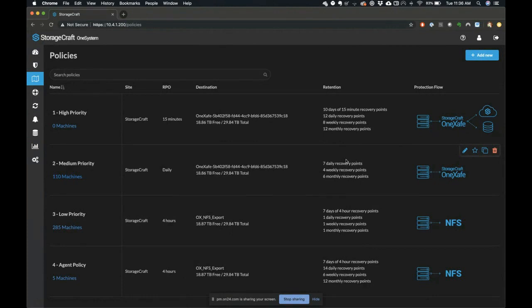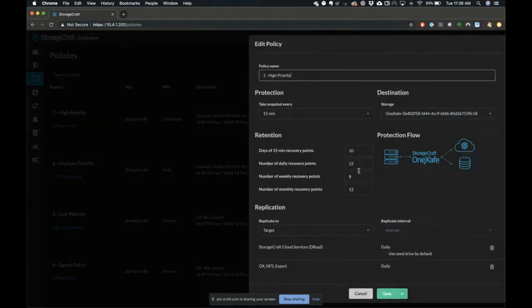But I also see at a high level what I called, when I created my high priority policy, what did that actually mean? So now at a very high level, I can see the retention period for the 10 days of snapshots that are happening every 15 minutes. And then I've got a recovery point daily, 8 weekly, and 12 monthly, right? And if I want to modify this at any point in time, I can very easily do so just by saying, okay, instead of 12, let's go to 30 days. I'm not going to go ahead and change these policies, but that's how you would edit that policy.